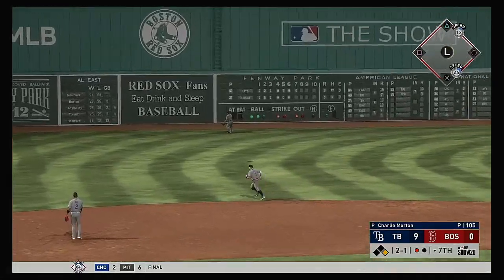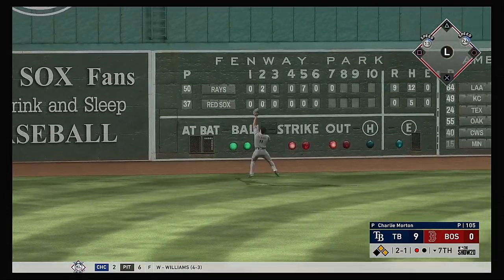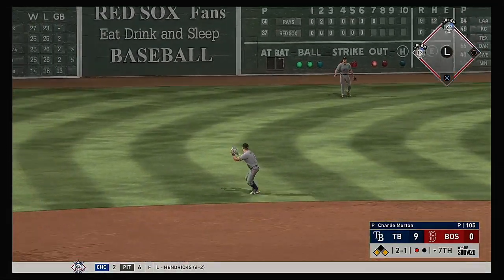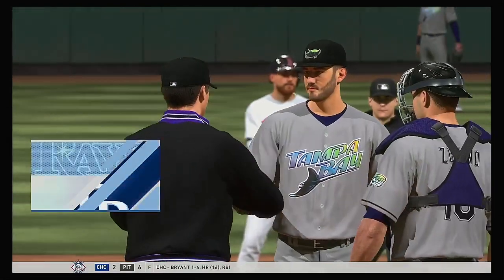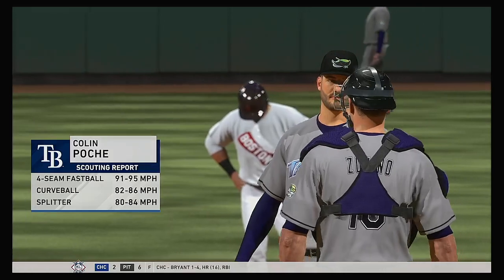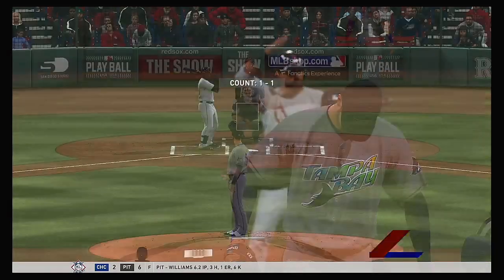High in the air and deep to straightaway left. And it's off the green monster. And they'll have runners at second and third following the one-out double. So they'll go to the bullpen now, and it'll be the left-hander here to face the upcoming left-handed batter.